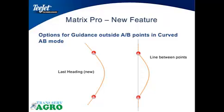Another change to draw your attention to is also probably fairly technical and hopefully not too difficult to explain. It deals with curved A-B mode, and you can see on the left here, actually let me start on the right. When we mark an A-B line in curved A-B, the console remembers the course that we take between the A and the B lines, and then duplicates that repeatedly to create my ABs. They're all identical to the first one in this mode.